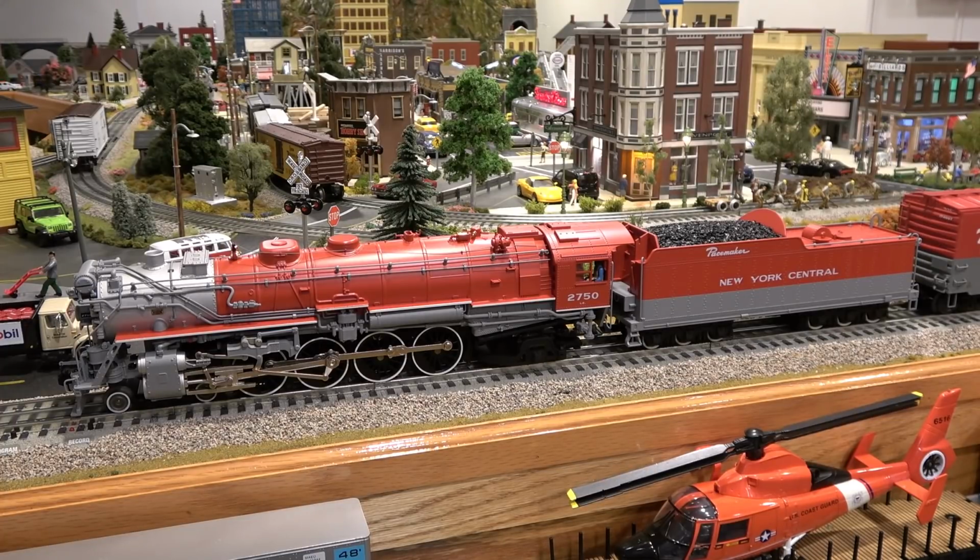Really nice job. So yeah, that's the basic history of the Pacemaker service. There's a whole bunch of stuff online if you really want to get into the details of it, but pretty cool. They had this fast freight LCL service that they were running, and they made this special paint scheme for the boxcars and the caboose. And now we actually have an engine here that matches that. So let's take a look at the model itself.